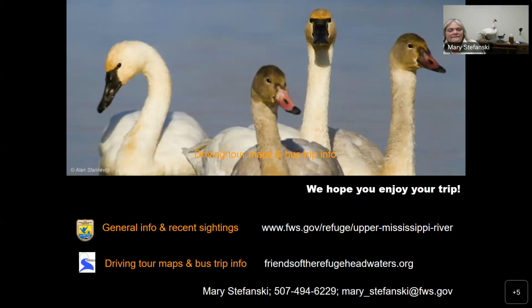Someone asked, how long do the swans live? I think free flying tundras can get up to about 20 years. They're a long-lived bird, and they are one of those species that mates for life. If they lose a mate, then they have to find a new one, typically over the winter time when they're on the coast. They'd be looking for a new mate, but about 20 years.